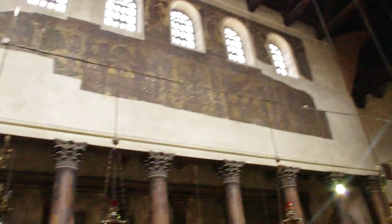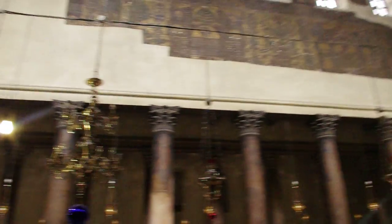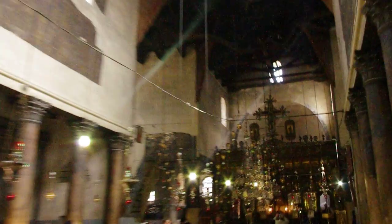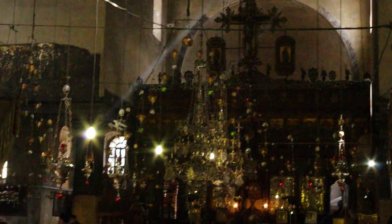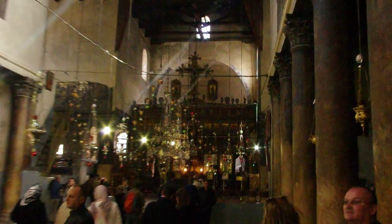Okay? Now one more thing. I explained to you that this church is considered the oldest church in the Holy Land and the most important one. Now the most important one, why? Because we do believe that this is the birthplace where Jesus was. Now why is the church also considered the oldest one in the Holy Land? One more thing happened, and this was very important.